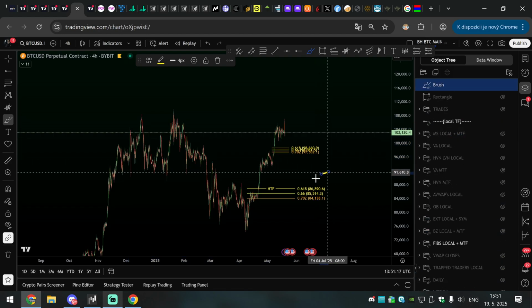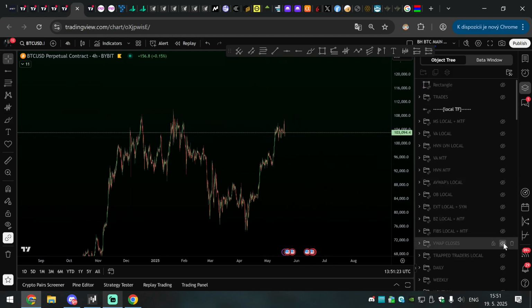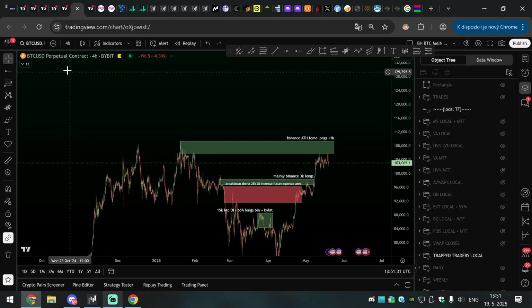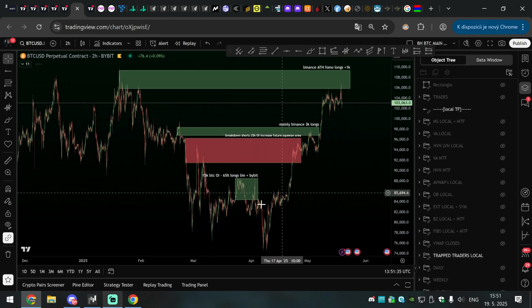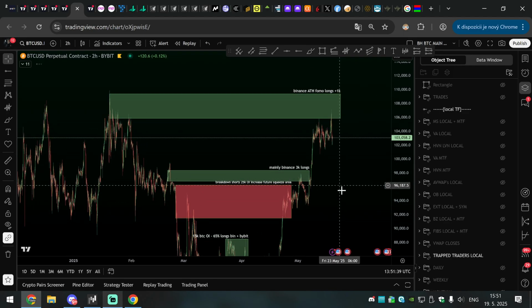Local fibs we watch, so we have a high time frame pool far away, and then a more local pool is here. VWAP closes, we don't need to explain. Let's go further. Trap traders. The trap traders are still there, I need to rechart them. I need to add fresh ones because we are trapping shorts on the way to the upside. Just want to show you how it's still working really well.